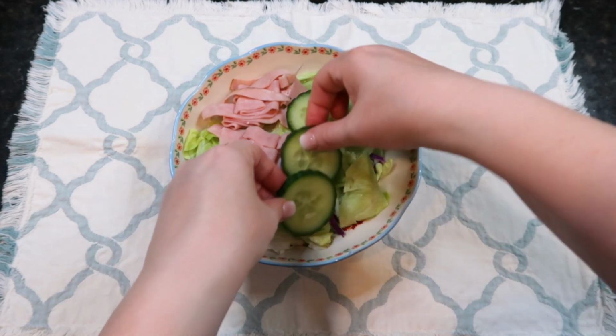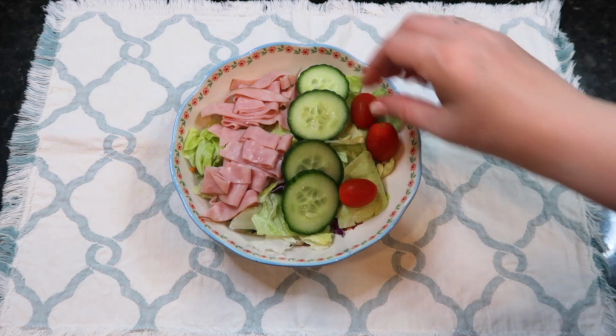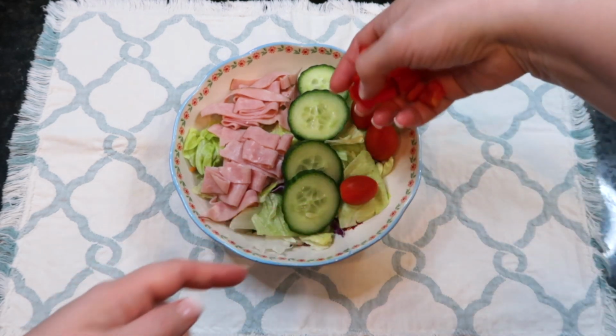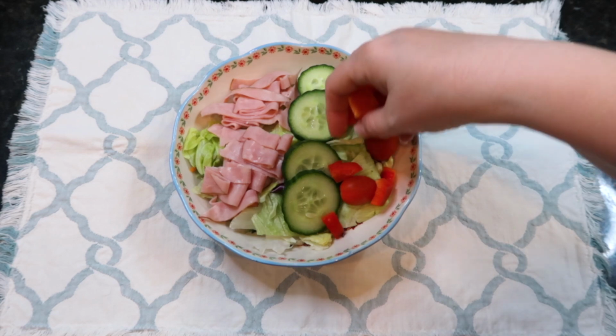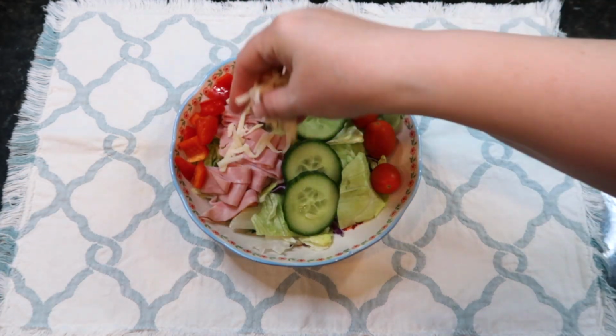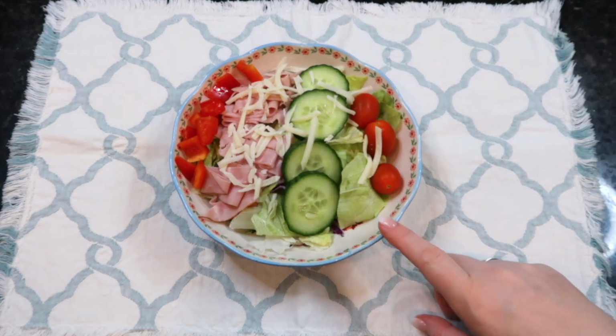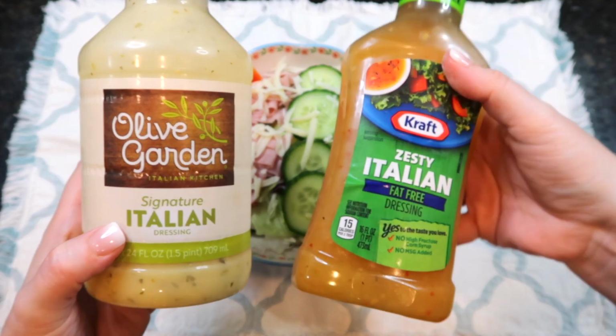I'm adding some English cucumber. You can add onion, pepperoncinis would be good in this. I like tomatoes in my salad along with some red peppers. For cheese, I'm using fat-free mozzarella. 1 ounce of this cheese is 0 points. You can find this at Walmart. For dressing, I have a couple of different options.